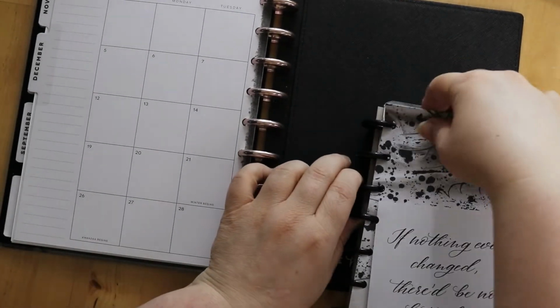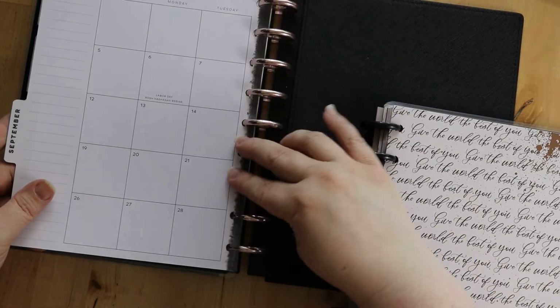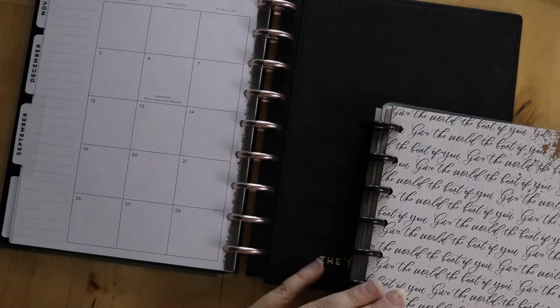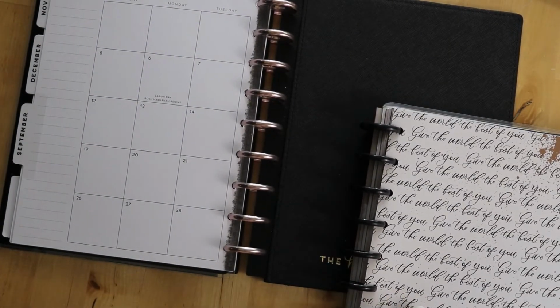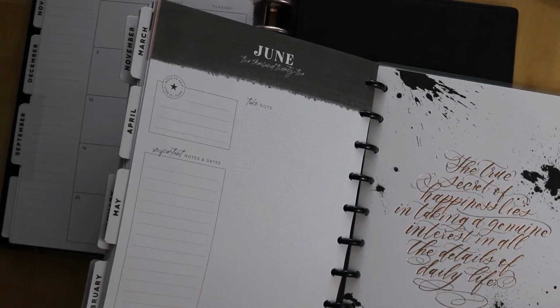If nothing ever changed, there would be no butterflies. I think that works for world building. It's all about change and how things work. I like that. And again, it's that really nice script. It's got that fountain pen, and that's kind of how I write. Now just the third one.